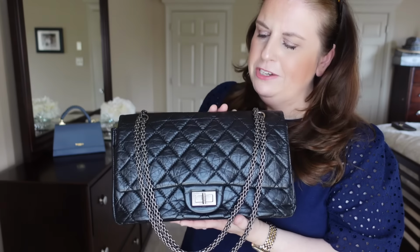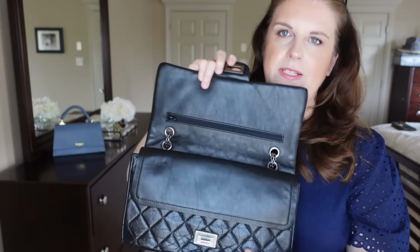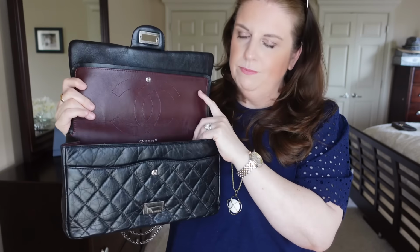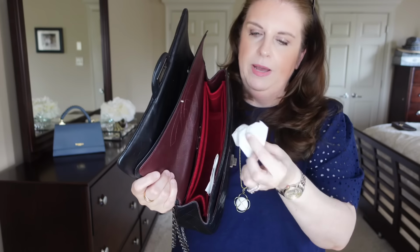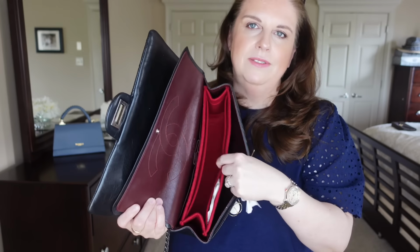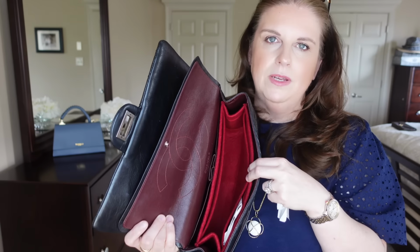My Chanel bags are sitting in the cabinet that I have, so I don't even have to put a dust bag on them. But again, this one is double flap, has the burgundy lining as most of the Chanel bags. Each bag has some kind of receipts. I do have an organizer, but honestly the only reason I keep the organizer in here is just to keep its shape. The moment I use this bag, I take the organizer off.